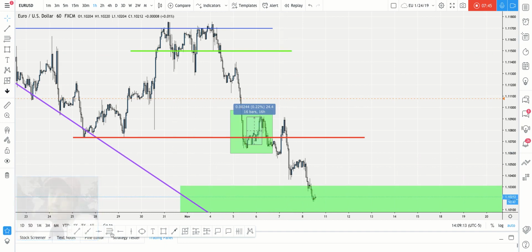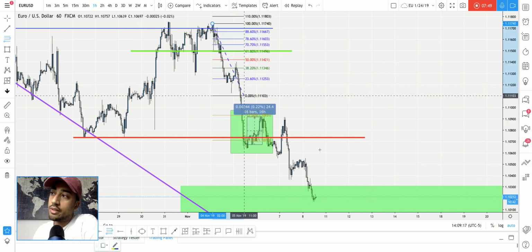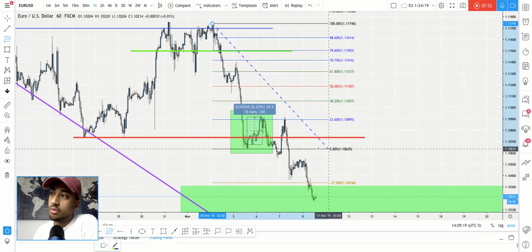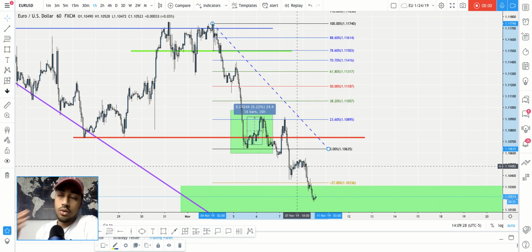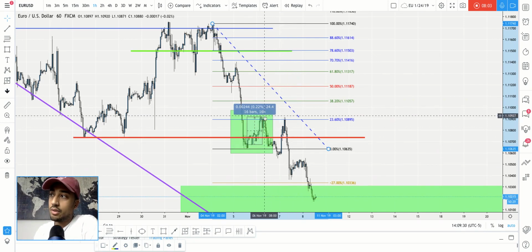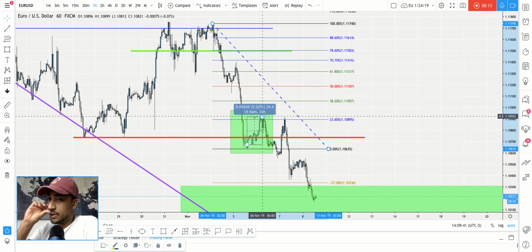And what tends to happen as well is, our rule is, from point A, B, C, if price gets to 38.2 and then holds and then continues, you hold your trade. There are times where price will get to here and you just want to close out because you don't want to lose your profits. But it's okay. I understand where you're coming from. You want to get every single cent.